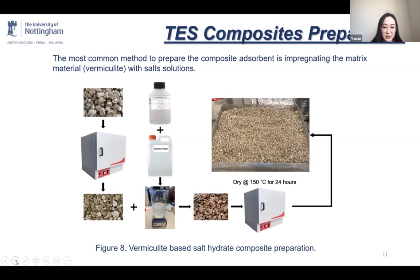After 48 hours, we need to put the composite in the oven at a temperature of 150 degrees for at least 24 hours. If the volume is too large, it will need more time to dry, and this also depends on the size of the oven you use. So it's better to stir the composite every 6 to 8 hours to make sure that all the composite is dried well. After the composite is completely dried, we need to take it out of the oven and put it in a sealed container to cool down to room temperature before we use it in the system.